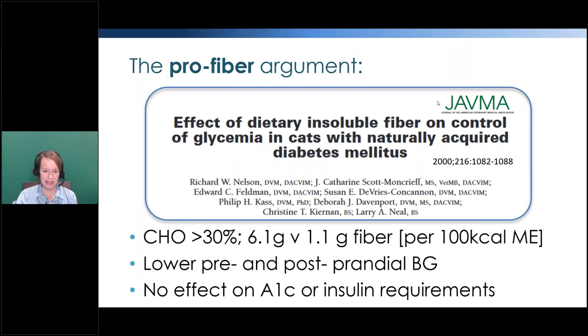What they did find in this, so the carbohydrate content for both diets was high. It was a more than 30% carbohydrate content diet, with 6.1 grams of fiber in the high fiber diet and just 1.1 grams of fiber per 100 kilocalories of metabolizable energy in the lower fiber diet. They did find that they got lower pre- and postprandial blood glucose concentrations in the cats on the high fiber group. But the overall impact was fairly modest, and there was no difference on hemoglobin A1C concentrations or overall insulin requirements.